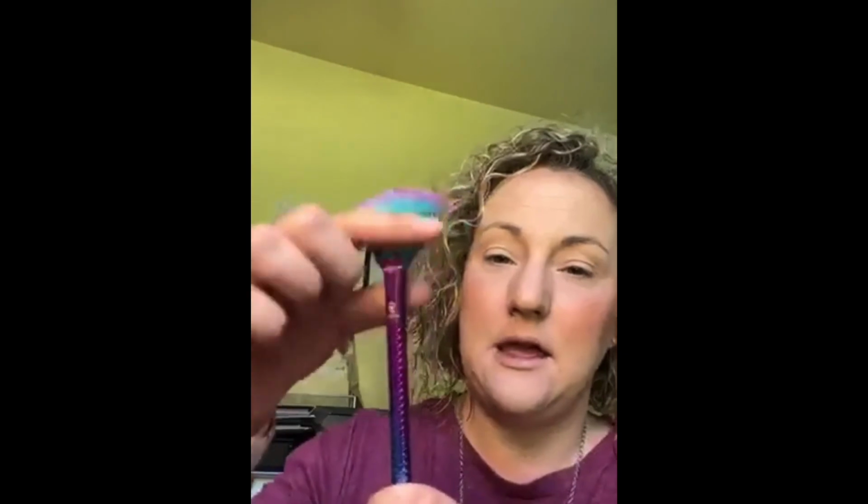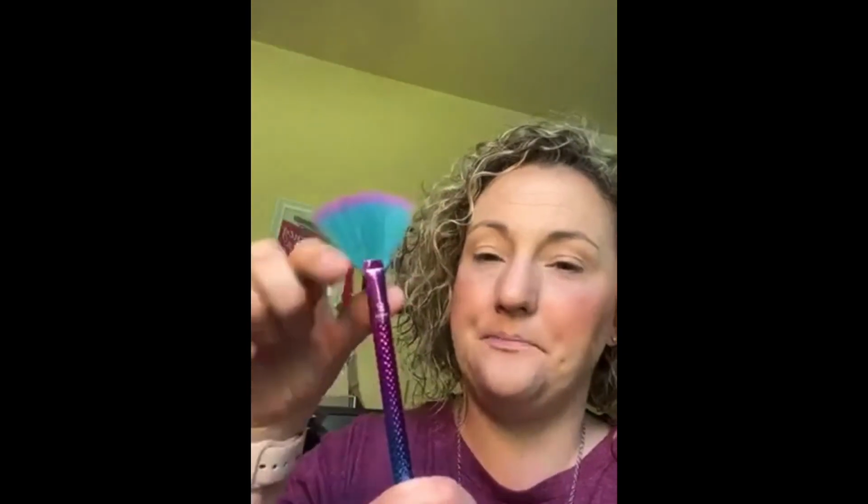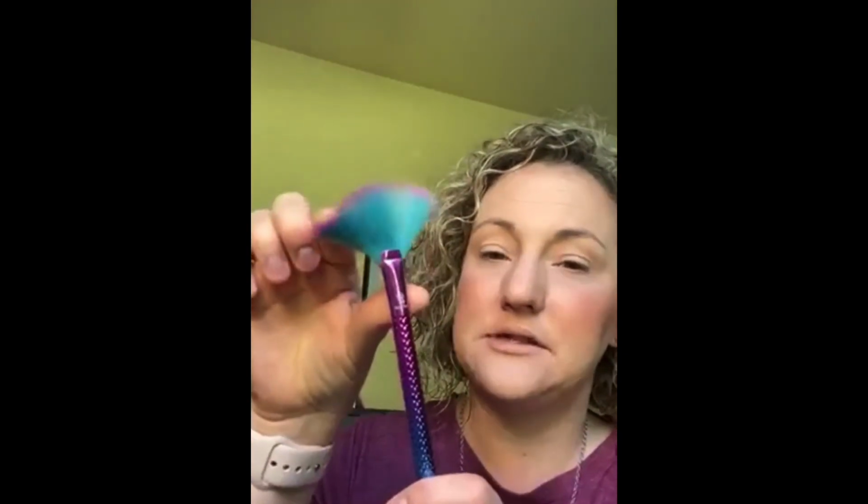This is a fan brush. It's thin. It's very soft and fluffy, and I'm going to use this to put on my highlighter today. So for the highlighter, I'm going to use the Pink Lily blush, which is actually more of a highlighter than a blush. It just doesn't put a ton of pigment down. So that's what we're going to use today.